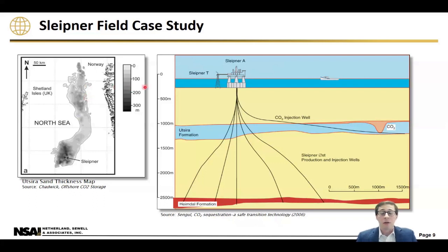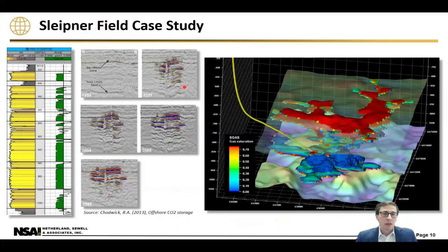It's also really high quality sand. It's good porosity, and it's on the order of 2 darcies. So fantastic permeability as well. So let's look at it a little bit closer. We got a couple things on this slide that I'm going to talk about.